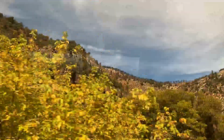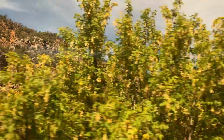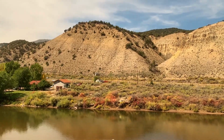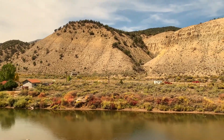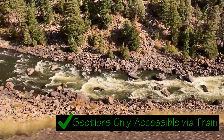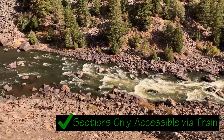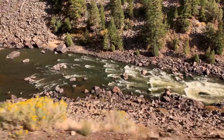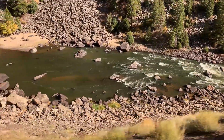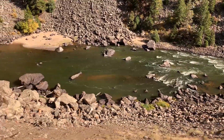Or if you know you want to get into it later, ask them for a later time, so that way you can get in the observation car and see during the periods where you literally can't get to it except via train or kayaks. Yeah. And that's why it should really be on everyone's bucket list, is this section that you can only get to via train or the river.